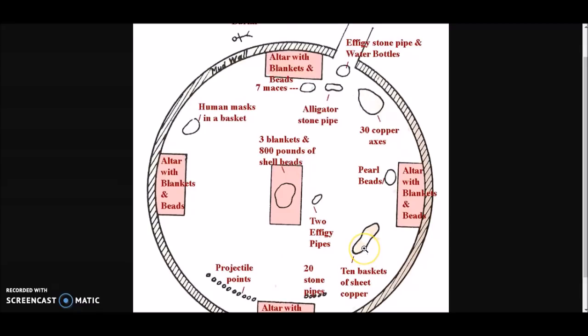Down here, 10 baskets of sheets of copper. 20 stone pipes were found here. Projectile points were kind of laid out in a fashion down here. So this was an amazing find when they broke into this.